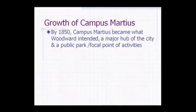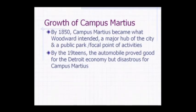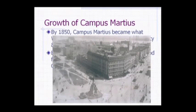So we move into the growth of Campus Martius. By 1850, Campus Martius had become what Woodward intended: a major hub of the city, a public park, a focal point of activities, a real jewel in the crown that was Detroit. But by the 19-teens, automobiles proved very good for the economy, but absolutely disastrous for Campus Martius. You can see here in a photograph taken about the turn of the century, even with the increase of trolley traffic and the widening of Woodward, the green space around the Soldiers and Sailors Monument had been cut back to just this. Very little space for pedestrians to sit and enjoy.